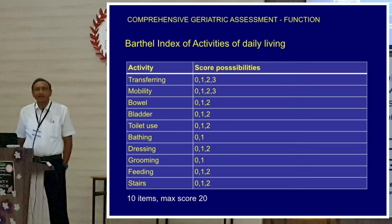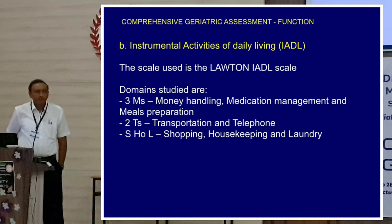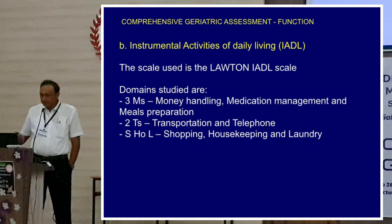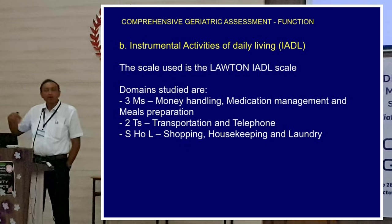The instrumental activities of daily living are these. We use what is known as the Lawton's instrumental activity scale. This is how I remember it. 3 M's, 2 T's, S-H-O-L. The 3 M's are money handling, medication, and meals. The 2 T's are telephone and transport, and the S-H-O-L is shopping, that is, in other words, buying things at the shop, housekeeping, that is, doing household tasks at home, and taking care of clothes.